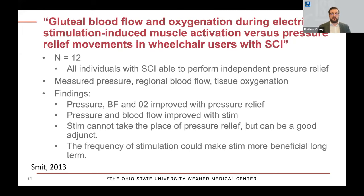So stim obviously isn't ever going to take the place of pressure relief. Everybody still needs to be performing pressure relief. That's a fundamental thing that we all teach our patients. But it can be a good adjunct to somebody's overall pressure management program. The frequency of the stimulation could make stim more beneficial long-term as well. So if we're doing a higher degree of, like, the number of times per week that stimulation is supplied to the gluteal tissue, or increased frequency throughout the day, we could see better outcomes as well.